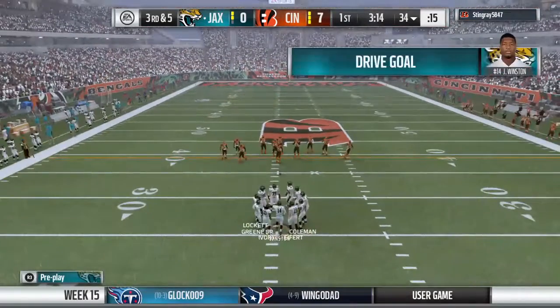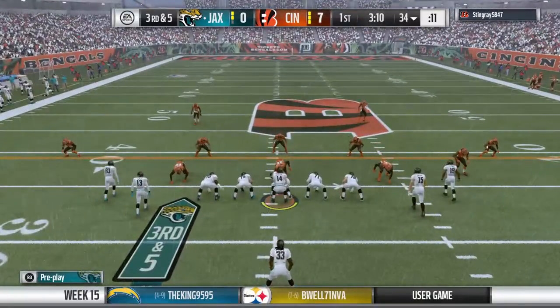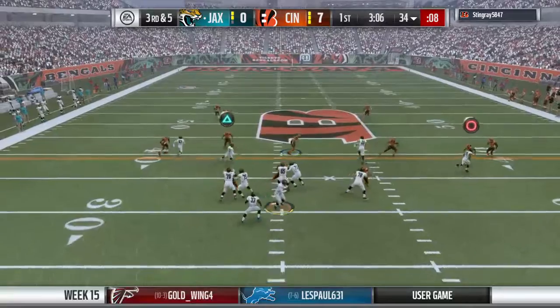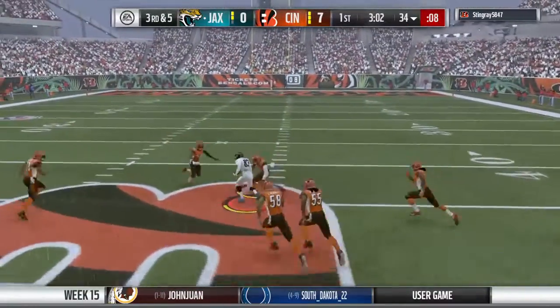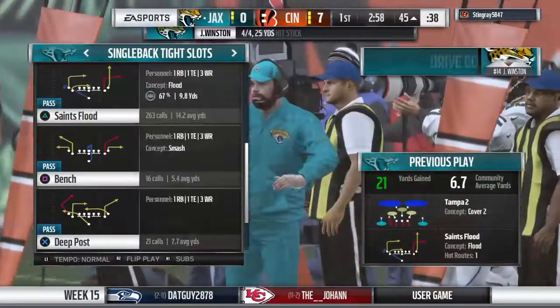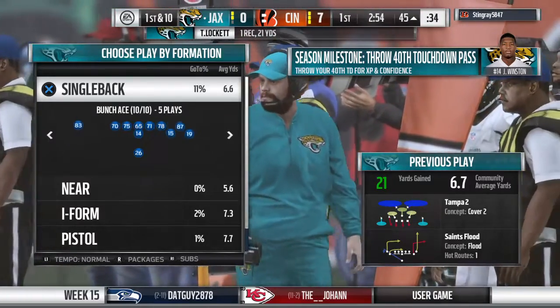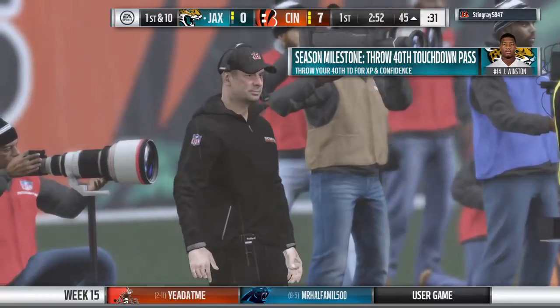So 3rd and 5, 3rd and medium here. Now Winston. And he's got Lockett. And he's brought down, but not before getting across midfield to the 45. The goal of every offense is to move the chains, pick up 1st downs. A nice job finding an open receiver for a completion.